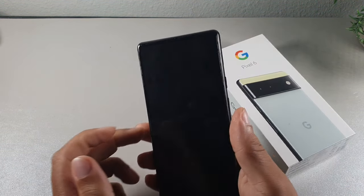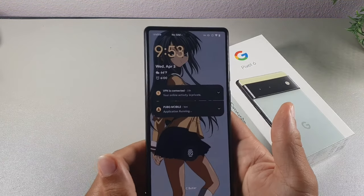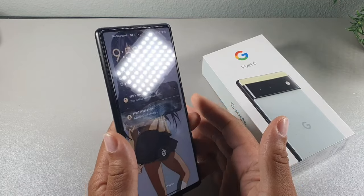So the Google Pixel 6 has a beautiful design. It still holds up very well and is still reasonably priced, around $200 right now.